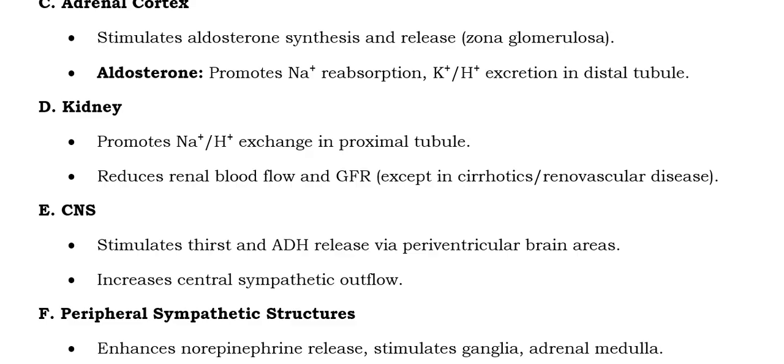And lastly, peripheral sympathetic structures. How does Ang2 affect them? It basically turbocharges them. It enhances norepinephrine release from sympathetic nerve endings all over the body. It also directly stimulates the sympathetic ganglia, nerve cell clusters, and the adrenal medulla, the part of the adrenal gland that pumps out epinephrine and norepinephrine. All of this boosts overall sympathetic activity. Wow, so angiotensin II is really orchestrating a whole symphony of effects to keep blood pressure and fluid balance up.